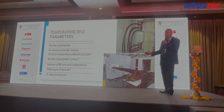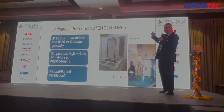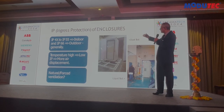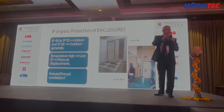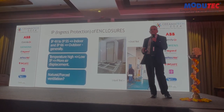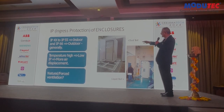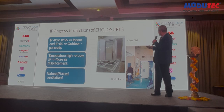What clause of the devices, the IP clause. Now, ingress protection, again, we have right from IP 4X to probably 55 in the indoor version. Now, this is again depending upon the application. If a panel is kept in an air-conditioned room, then probably IP 4X is enough. But if it is in a server plant, then you may need to insist on IP 55. Similarly, when you go for outdoor, you may need to look at IP 66.